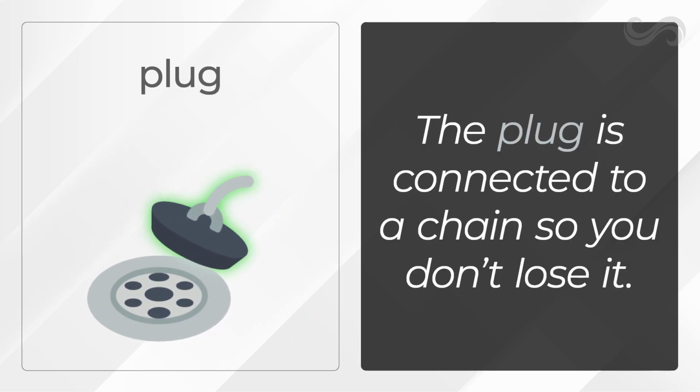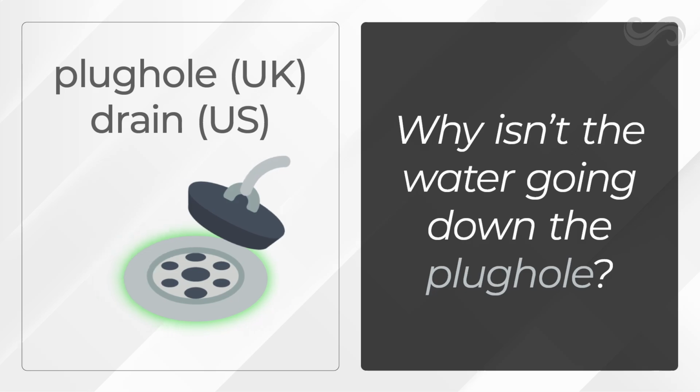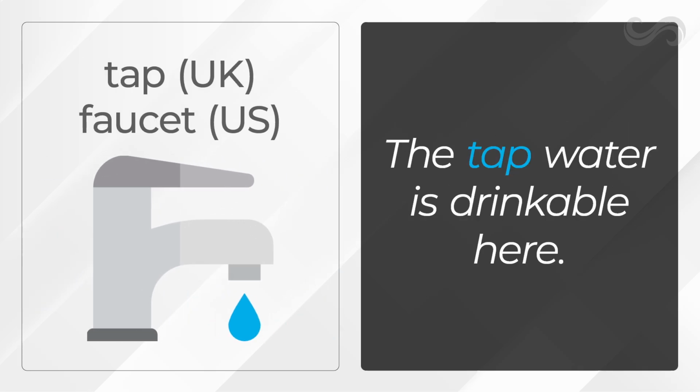Plug. The plug is connected to a chain so you don't lose it. Plug hole or drain. Why isn't the water going down the plug hole? Tap or faucet. The tap water is drinkable here.